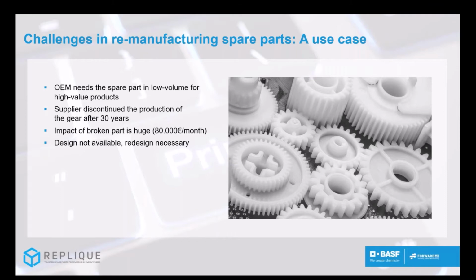After 30 years, the supplier of these gears discontinued its production. If there is a problem with the door, and especially with the door mechanism, the crane cannot be used anymore. The impact of the downtime of a crane is huge because if the crane is not working anymore, the whole construction site is dependent on that. And even if you think that a door of a crane is quite a small segment, because of safety reasons, it's forbidden to use the crane anymore. Additionally, not only is the part not available anymore, also the design of this part is not available anymore. So let's check out what our options can be.